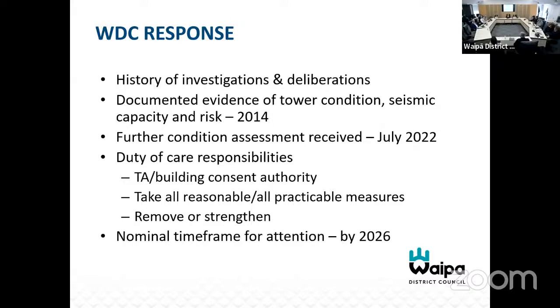For example, the council is in possession of a further assessment, not a seismic, not a DSA, but a general condition assessment, which was made available to us as a result of some resource consent conditions that the council imposed on building work in close proximity to the tower, that was received as recently, or dated as recently, as July 2022.